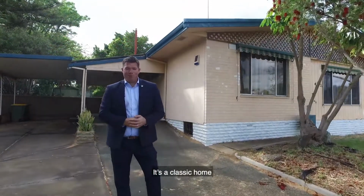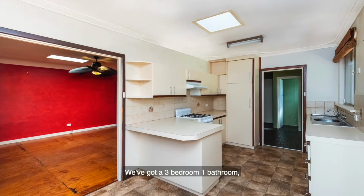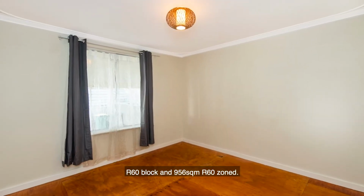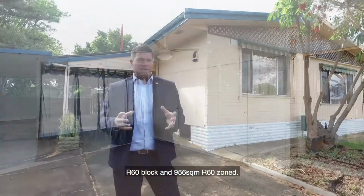It's a classic home, it really is. One of those old-fashioned, old-school properties here in central Mandurah. We've got a 3-bedroom, 1-bathroom, 2 toilets, multiple living areas, but it's the land. R60 block, 956 square metres, R60 zoned.